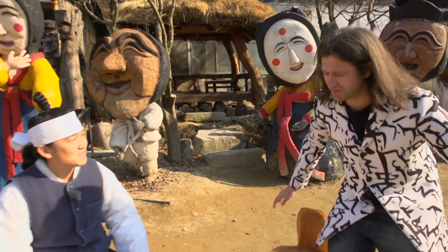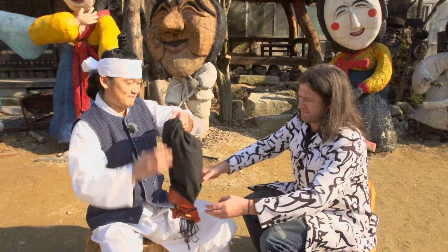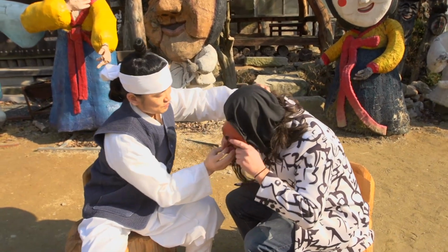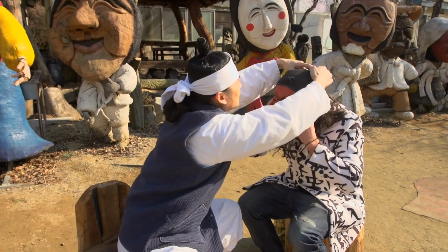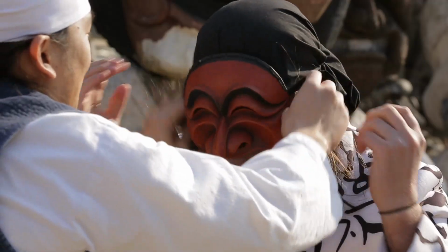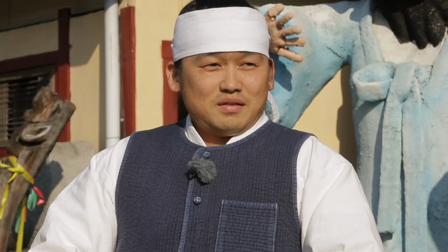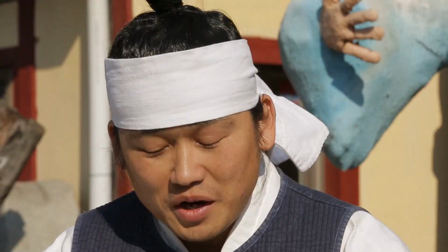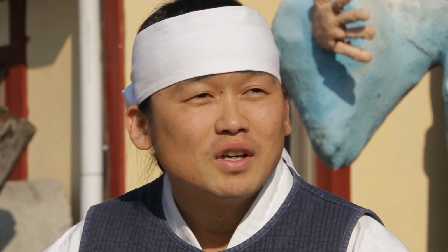Hello, Mr. Shin. Could you please help me with the mask? Fine, thanks. You've given a splendid performance. In general, everything is clear, but I still can't understand the essence of this morality tale. Could you explain that? The main idea is that a nobleman can be vulgar and a monk vicious.